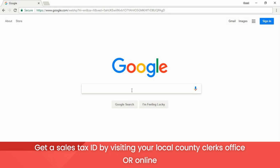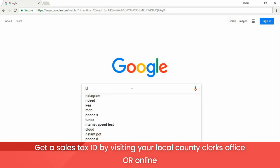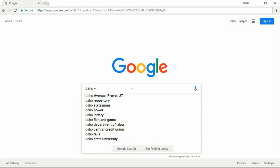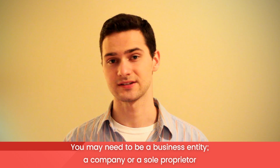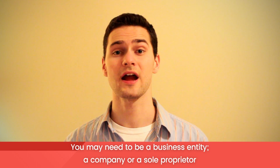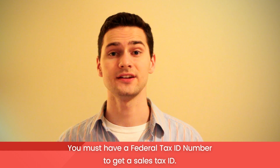You can do it by visiting your local county clerk's office or online. Just Google your state plus sales tax ID. To get a sales tax ID, you may need to be a business entity, a company, or a sole proprietor, which applies to a lot of at-home businesses, and have a federal tax ID number.